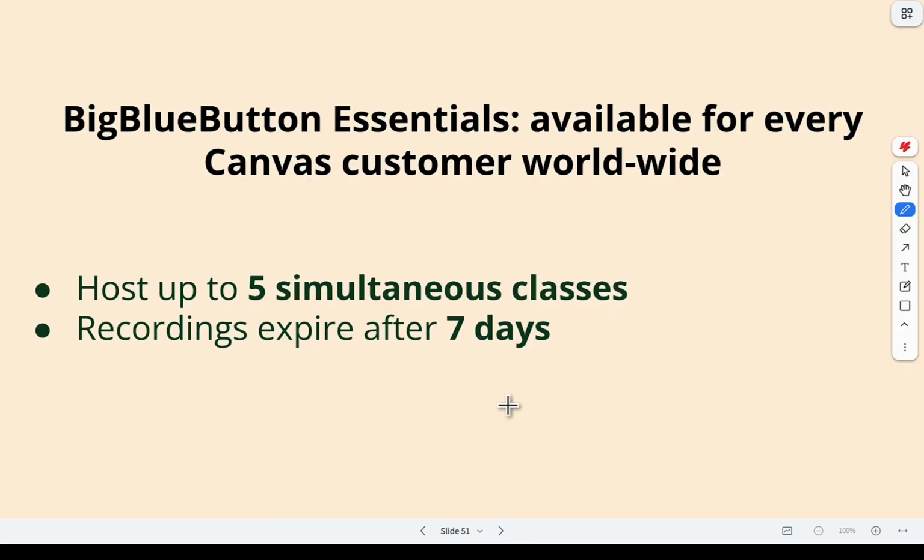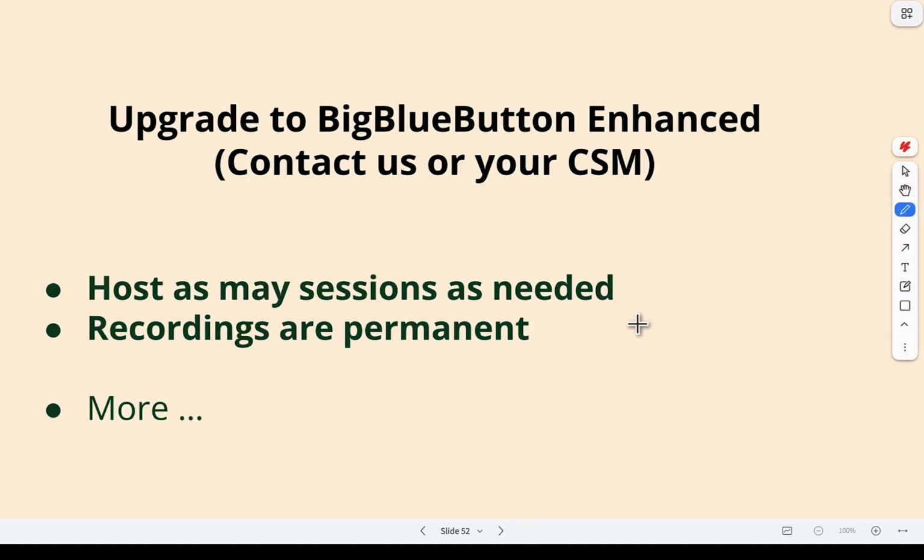So what's great is BigBlueButton, which we call BigBlueButton Essentials, is built in and available to every Canvas customer worldwide. It's there for you when you use Canvas. It's available for up to 5 simultaneous sessions, and the recordings expire after 7 days. So really good to try out, really good to use. And if you want to use it for lots of classes, you can upgrade to what we call BigBlueButton Enhanced. Just contact your CSM. You'll be able to host as many simultaneous sessions as you need, and the recordings are permanent. And you have more capabilities as well.